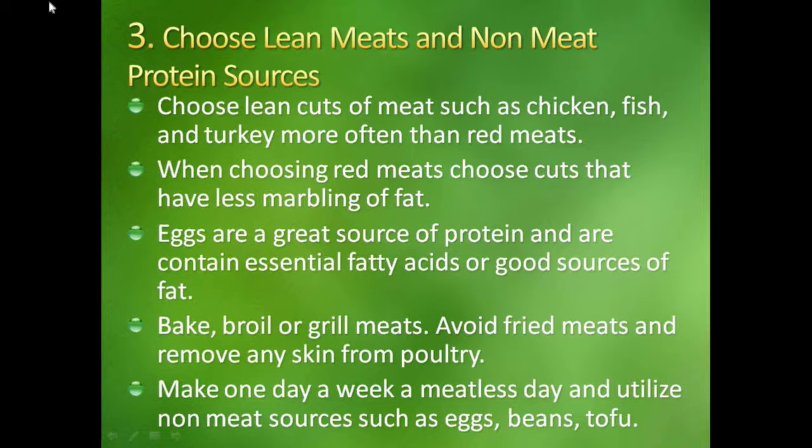So. Make 1 day a week a meatless day and utilize non-meat sources such as eggs, beans, and tofu. You know, there was a big move a while back. It's like Meatless Monday. And so we do that at my house. On Monday we have no meat, but we'll have vegetables, we'll have beans, or we do breakfast, not bacon and sausage, but eggs or omelets, something like that. So it's pretty easy to do.